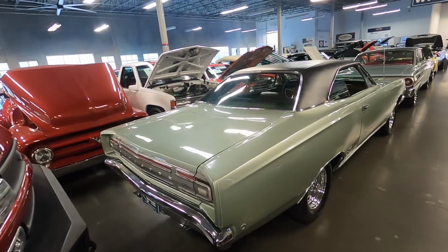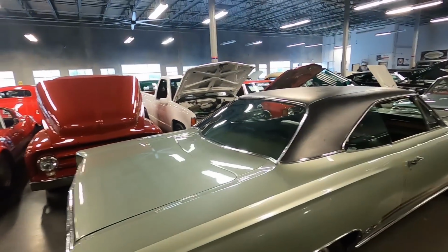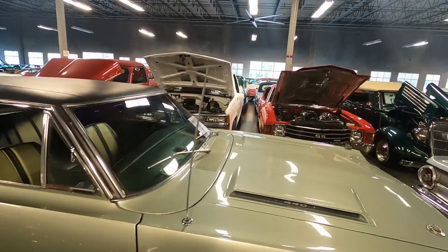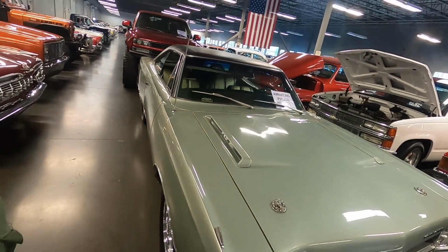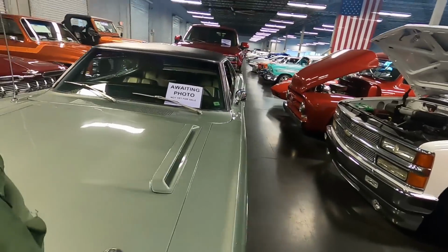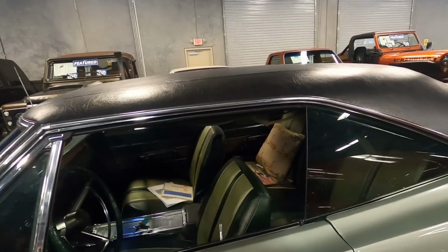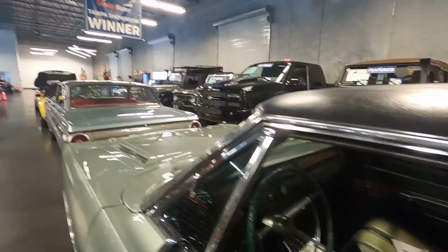All right, Streetside Classics. Here is a Plymouth GTX in a mint green. Beautiful GTX in a mint green right here. It's awaiting a photo, not yet for sale. 440 in the engine. Beautiful car. Very, very sweet. Got Krager SS's on it. Green and black interior, green and black exterior, console car, automatic.